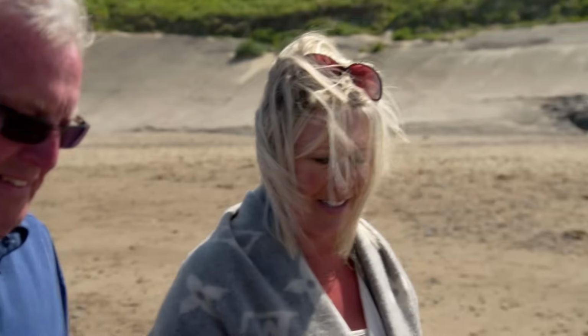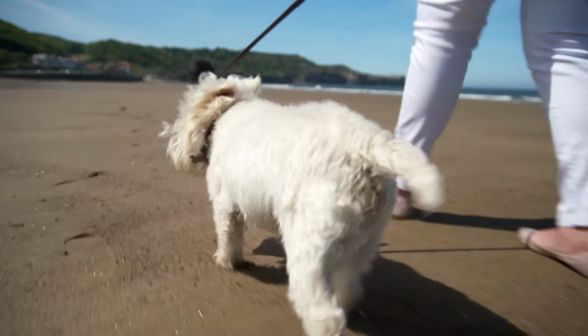So how did you end up here? When I was a youngster, I used to come here with my parents for holidays, so I've always liked this particular piece of the coastline. Good place to walk the dogs. Absolutely. And an excellent place to walk these two.